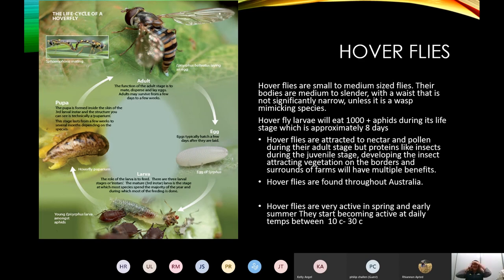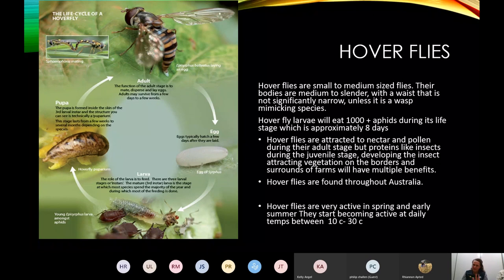Yep. Okay, so hoverflies. Now, hoverflies are a fantastic generalist predator. So it's a really good one for us to focus on. They're naturally occurring all across Australia, all across the world, and they're quite robust and very rugged, and they have multiple benefits to us in a cropping situation and also in a horticulture situation. But we'll focus on their benefits for you in the cropping situation.